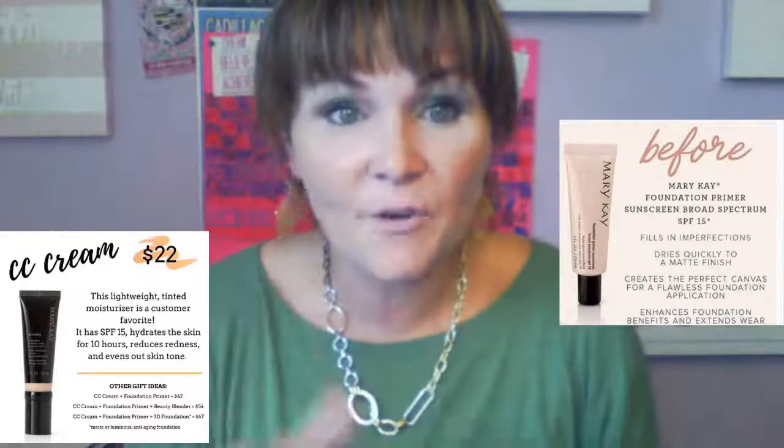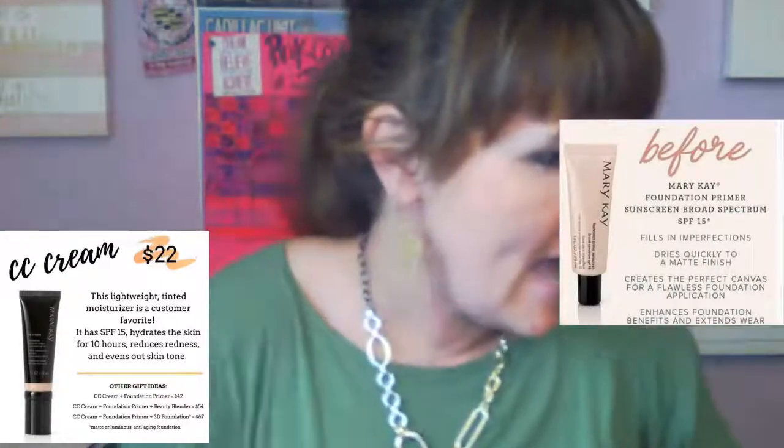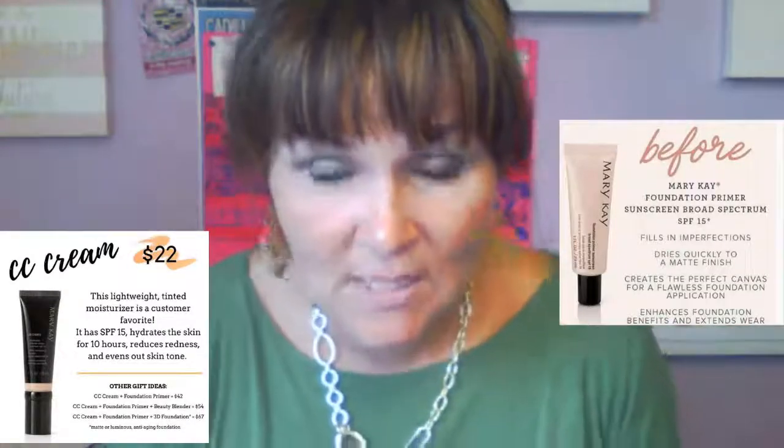So you have that little packet of foundation primer. I apologize, I don't have mine here with me. And you're going to put that all over your face. So that's the foundation primer. I already have mine on. And then we're going to jump over to CC cream. So the CC cream is what we're using tonight.